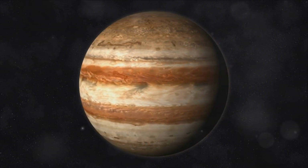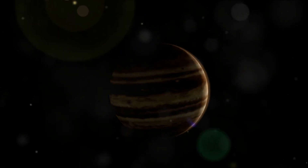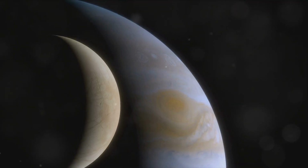But here's a fun fact. Jupiter moves across the sky in the same path as the Sun, Moon and other planets, a path known as the ecliptic. So if you can trace the Sun's path, you're well on your way to finding Jupiter.